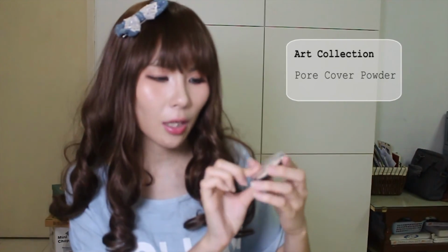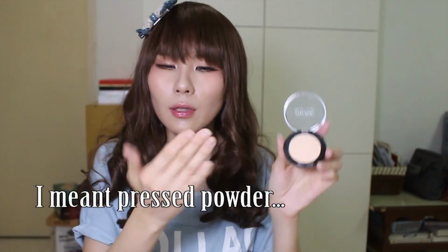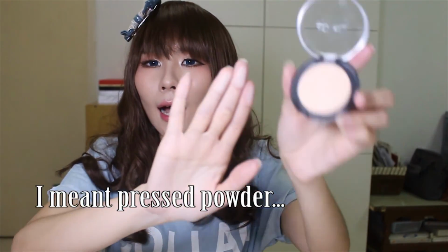Woohoo! Because I like this one so much, I went and bought this, which is a loose powder. It's called a pore cover powder. It's from the same series, and it costs 100 yen. It's basically a loose powder that's more on the yellowish side. I really like how it looks when I first finish my powder. It makes me look like I have no pores at all.